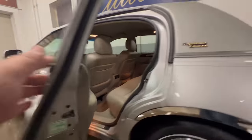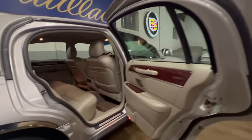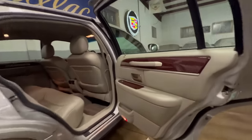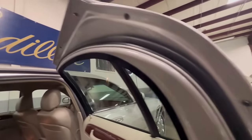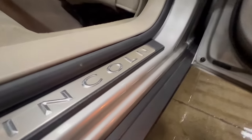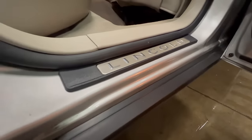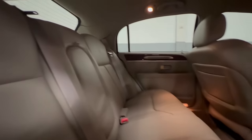All right, now let's take a look at the passenger side. Passenger side, glamour. Look at how beautiful the inside of this town car is. Inside those jambs, nice and clean. Lincoln, what a luxury car should be. Beautiful back seat.